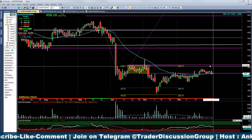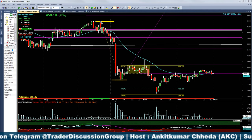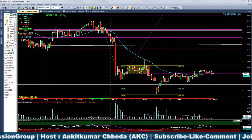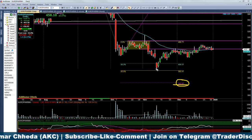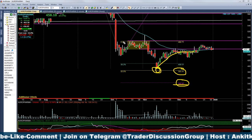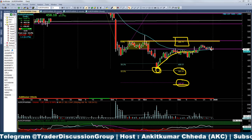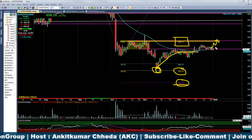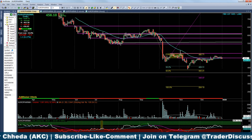I'm not sure, but I have this and this: this was the move, that's the retracement, and my target was this 50% and then the 61% as well. 343 points. So it did come, almost touched the low and again went back. But still, it is not able to reach this 486.7. So unless and until it touches 486.7, I'll not look at this stock. Not for buy, not for sell. So that's Auro.